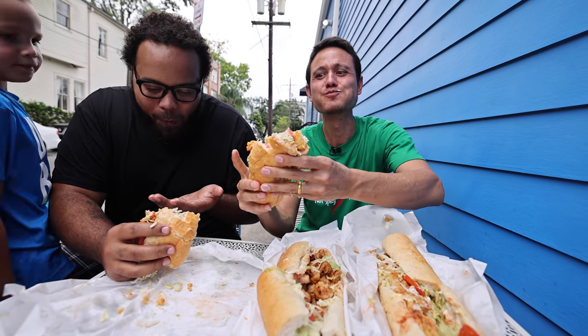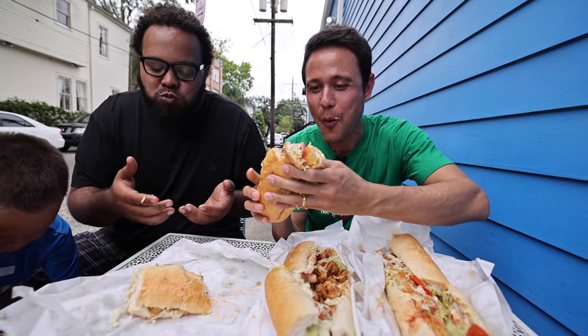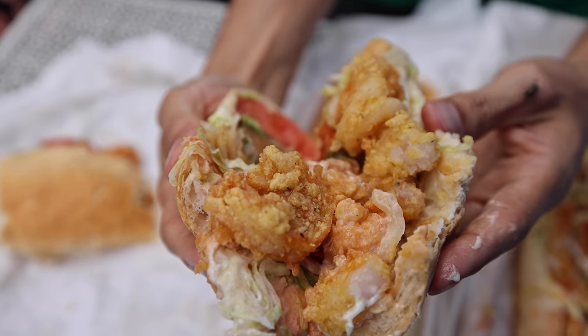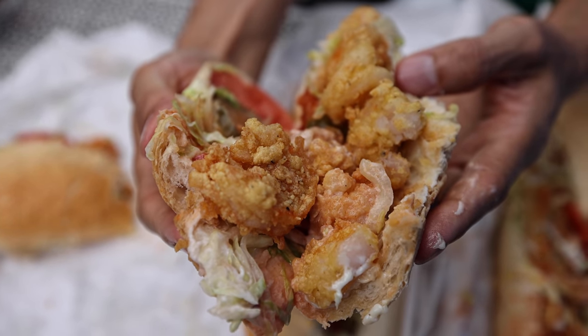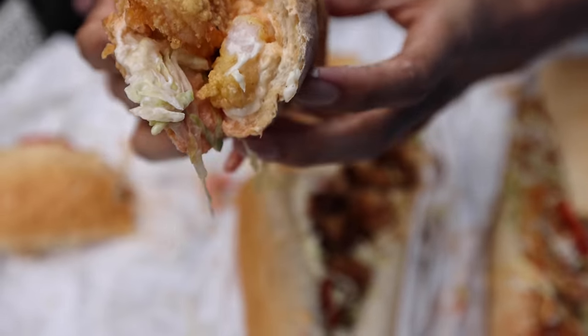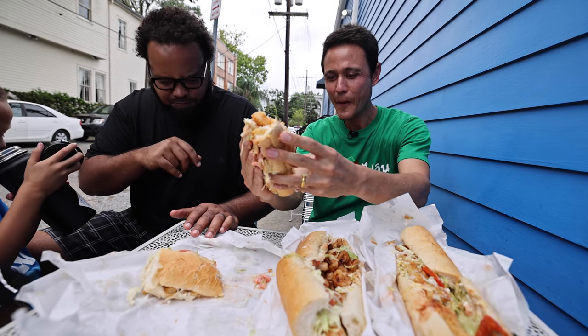Oh wow, yes. That is awesomely loaded with shrimp. The texture of them, the crispiness, even the bread is incredible because it's slightly chewy, the French bread, but really fluffy on the inside. Great texture throughout, good combination, especially with the tomato and the acidity that comes from it.